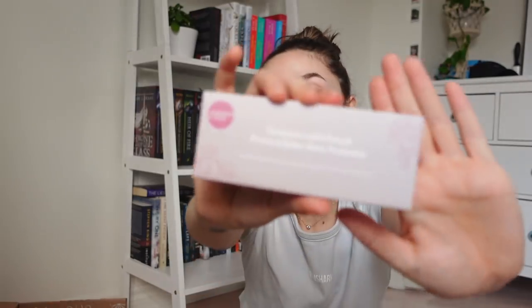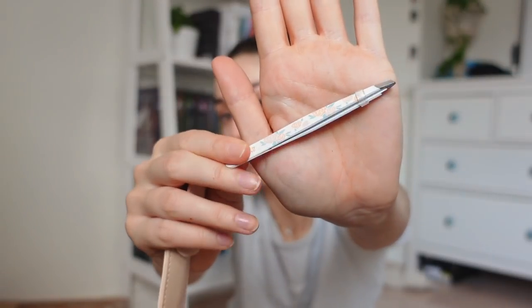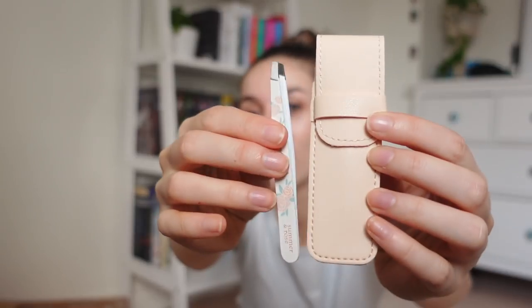Then next up, I got these Summer and Rose tweezers and pouch set. And I always need tweezers, because you wanna know why? Your girl's eyebrows, they grow in like it's nobody's business. They're just doing their own freaking thing. So these are the tweezers, okay? Stunning floral design. We're gonna be tweezing our unibrow in style, because I literally have to tweeze it every single day. So why not have the cutest tweezers of all time?